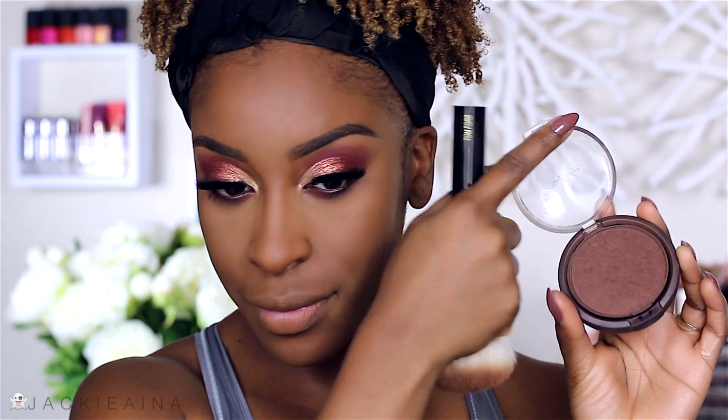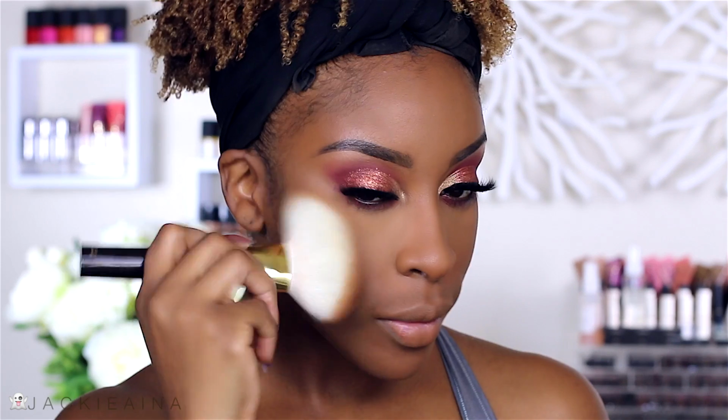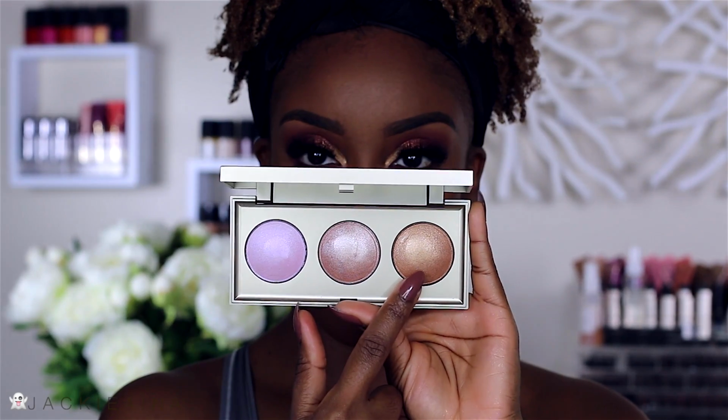And then I bronze my skin using the Shea Moisture bronzer. I used the color Mandalay Dusk with this Tom Ford brush. When I tell you, if you spend and save your money on any bronzing brush, it is this one right here. I absolutely love this brush. It's amazing.